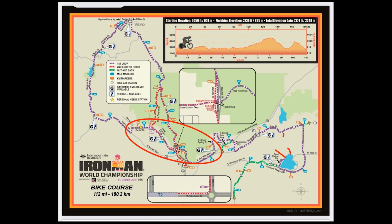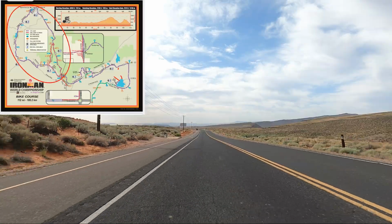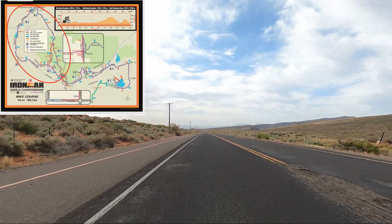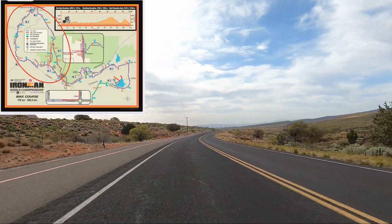And we turn left to start heading out onto Old US Highway 91. Okay, this is where the course starts to get really spicy. Out of town, you turn right onto Old US Highway 91. The first 15 minutes of that road is especially atrocious.